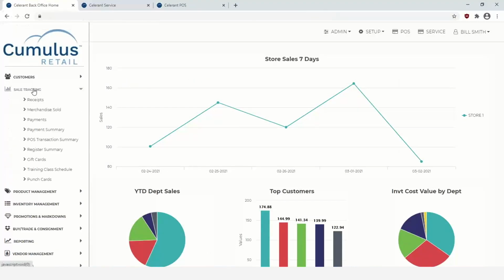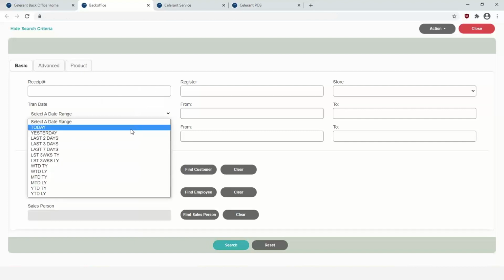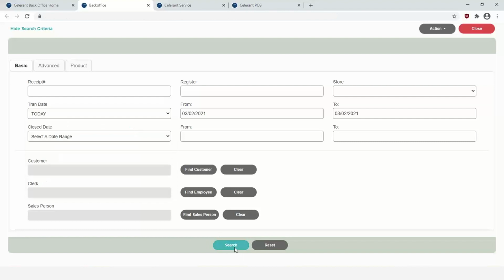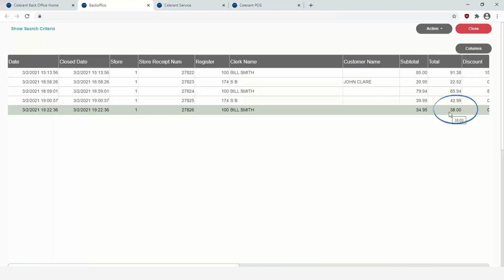From here you can go under sale tracking, and then you can look at the receipts list. This is a list that's going to give you what receipts or transactions have taken place at the point of sale. I can select based off of various filter components. I'm going to go ahead and filter for today. At this point, I'm going to look here. This is the one that we just entered in. It has a $38 total.